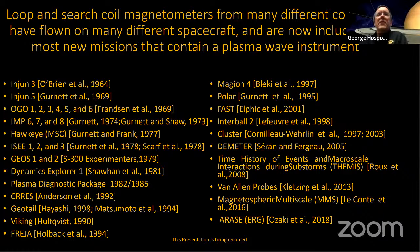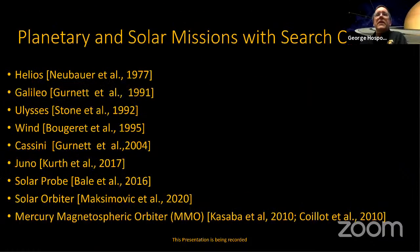And I know there are a couple of upcoming ones, including some CubeSats, and like the JUICE mission to Jupiter, that have search coils on it. These are the planetary and solar mission ones, starting with Helios up through the Mercury Magnetospheric Orbiter on BepiColombo.